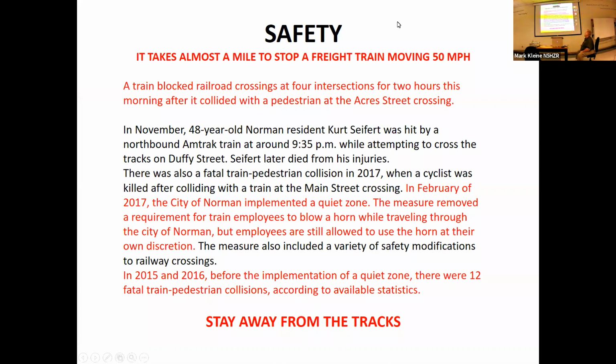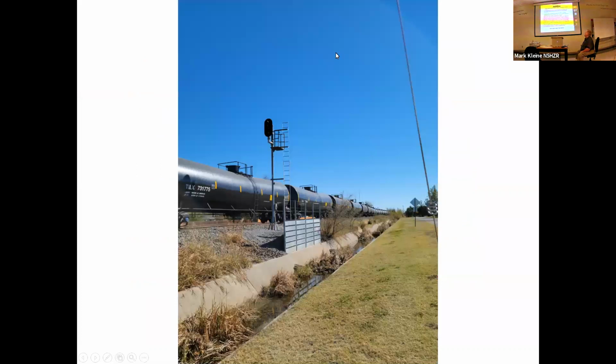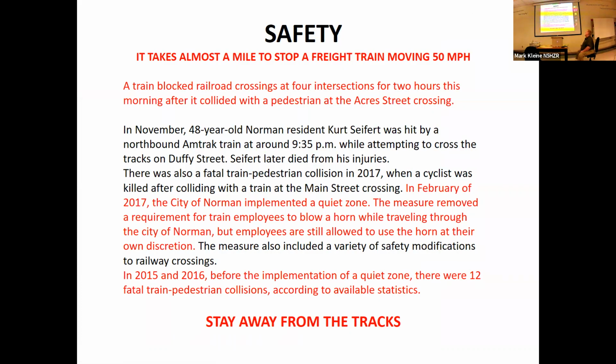Back up one. I cut that from the news article. When those trains are moving through, a fully loaded 100-car train moving 50 miles an hour takes almost a mile to get stopped on emergency stop. That particular train blocked Acres intersection for over 2 hours while they investigated it. And we moan and complain because trains block the intersections, but then these people get out and they get struck by the train.